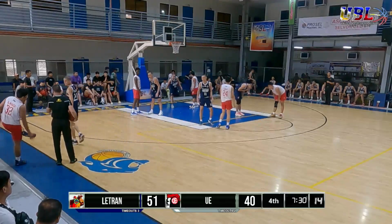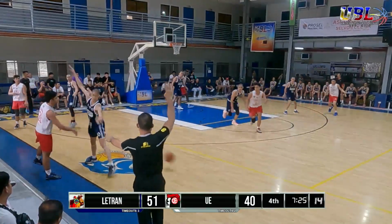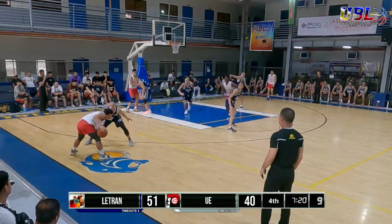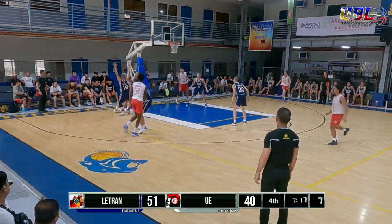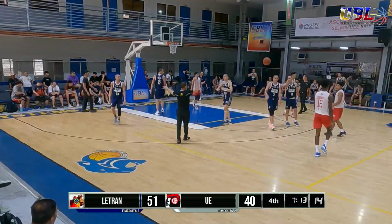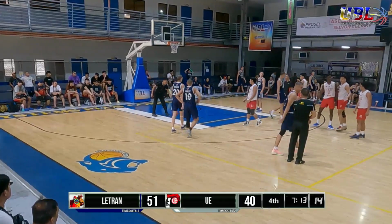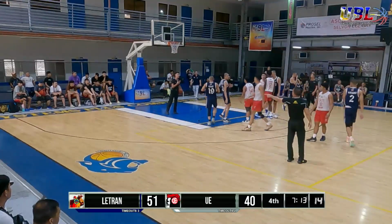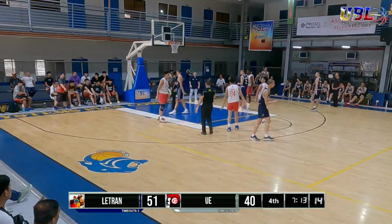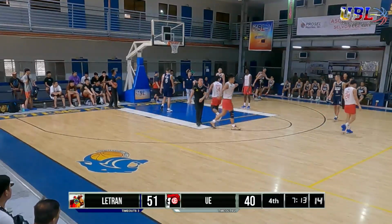Shot clock. Fresh 14 for the white and red jerseys. Good news is that they have ample time to come back in this ballgame. That Rosa will attack, will take matters into his own hands. He's going to be fouled. Navarro picks up his third personal foul. That's going to be the first team foul for the LETRAN squad. One team foul also for the Warriors.